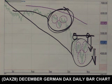That's the German DAX, right? So you've seen an S&P inverted head and shoulders. Now you see one that failed in the German DAX, and there's another one right here.